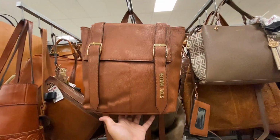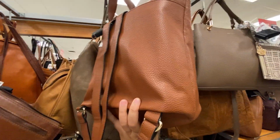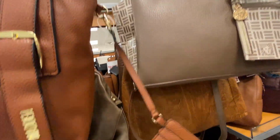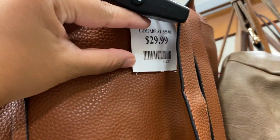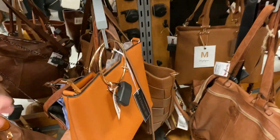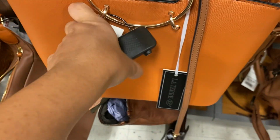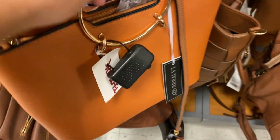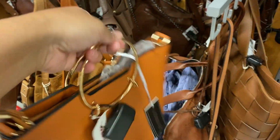Let's go in here. Let's see what they got. They have a lot of backpacks here. This is a Steve Madden backpack, super cute. And it comes with a little wallet thing for your cards and your ID. And this one is priced at $29.99. I like that. And ooh, down here they have this bag going for $24.99. Again, love the color. And I love how you can just hold it with the circular gold handles.